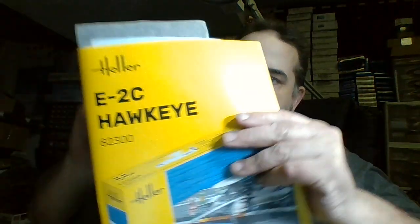Here's the instruction sheet and the decals. It's a very big decal sheet. Unfortunately, it's just for one single version of the aircraft. And we will go through this too, because I was surprised about who was making the decals for them, and it wasn't Heller. It's someone else.